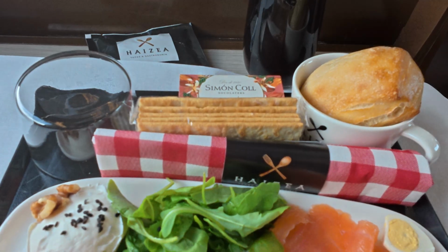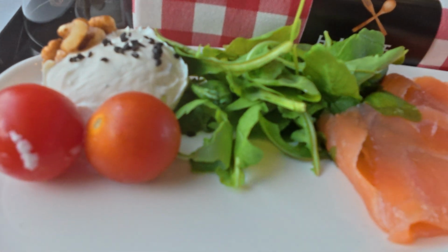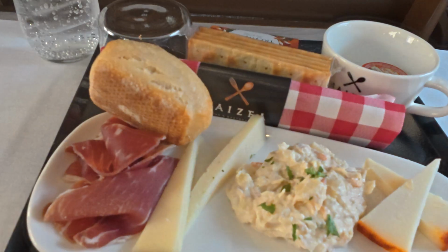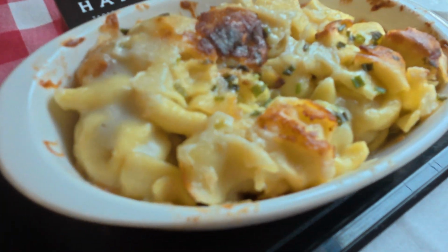They had 4 different options. We chose 3. The one that we did not choose was the chicken one. It just sounded very basic and something we could get anywhere else. But with these, we got a seafood one, a pasta, Italian, and then there was a Spanish dish as well. So it gave us an opportunity to share and try a little bit of each.